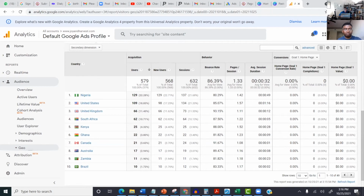You'll see over here, however, in Nigeria, if you look at average session duration there, 49 seconds in Nigeria, a minute and 16 seconds in the United States. Wow. So it just tells you that something about people in Nigeria, they're not staying quite as long as those in the US. Okay. Right. Now, again, all this data will change as you add the actual content.